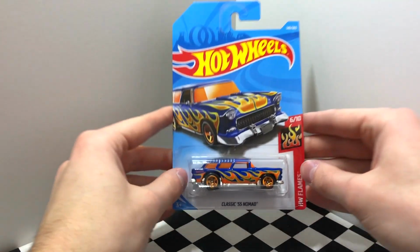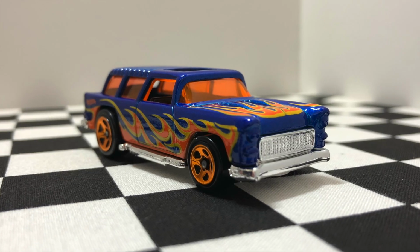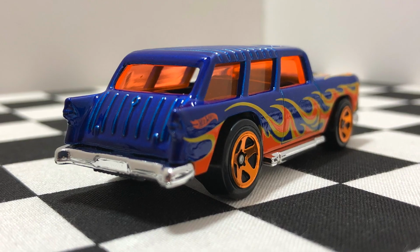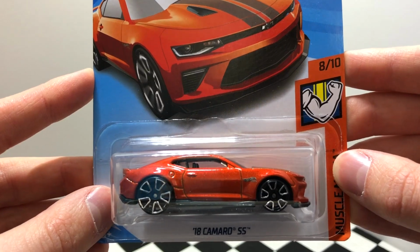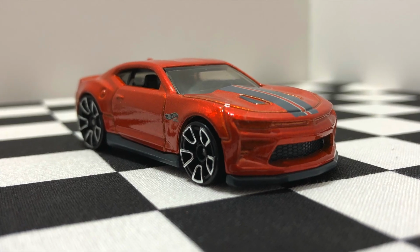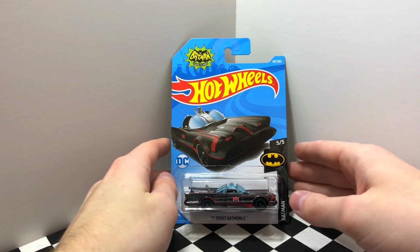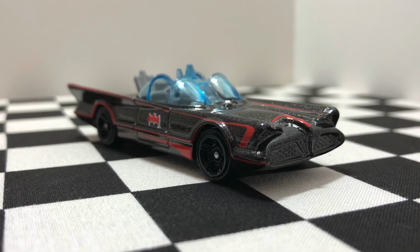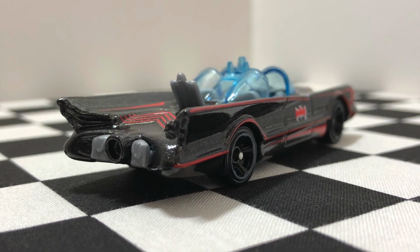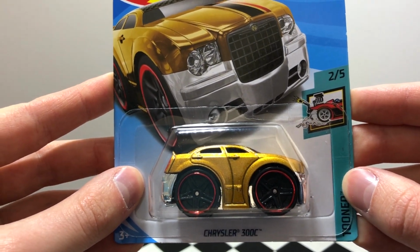Up next, we have a Flames model, the classic 55 Nomad. An awesome Musclemania model, this is the 2018 Camaro SS. Batman's classic ride, the TV series Batmobile. Here we have the latest color of the tuned Chrysler 300C.